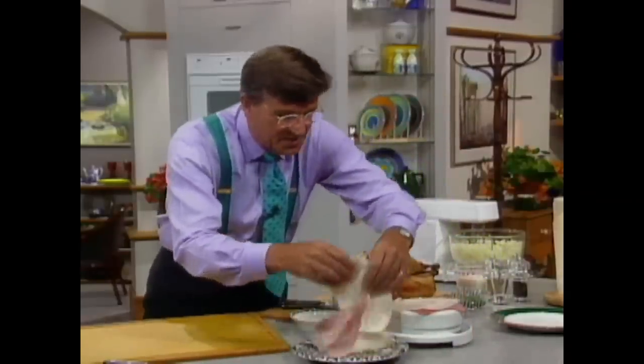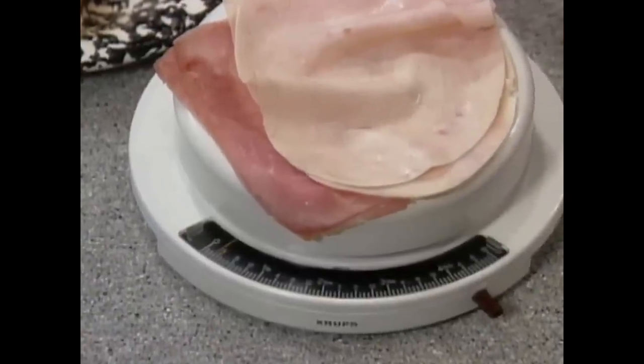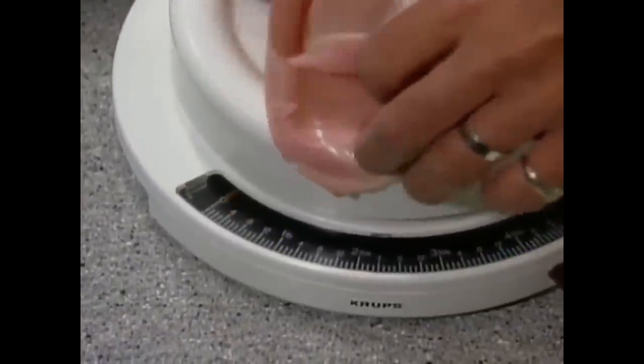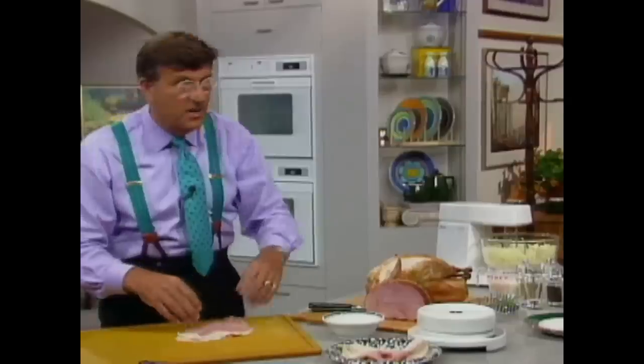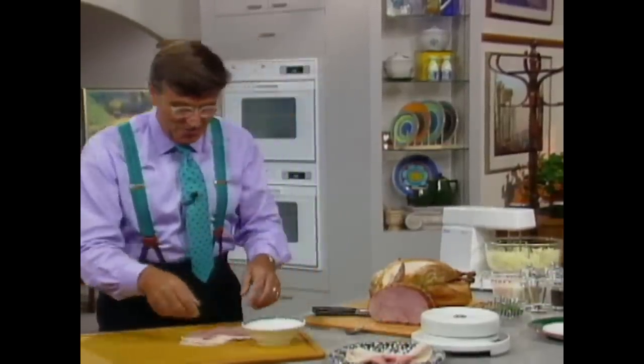And another piece of turkey, and that would give me about 3.5 ounces of meat altogether. All right? So there's the portion. That's the portion size. Very thin slices. If you're doing it yourself at home, no doubt it could be thicker than that.